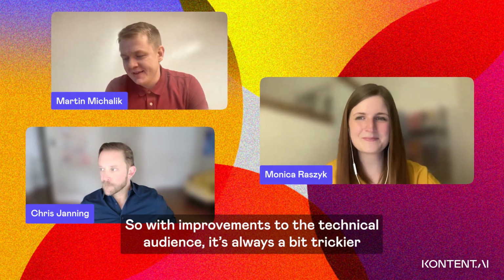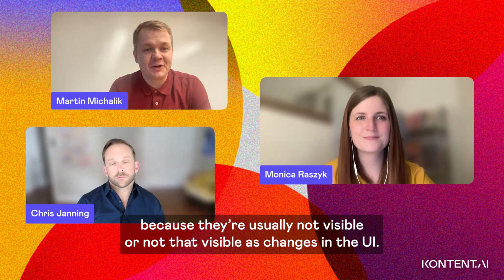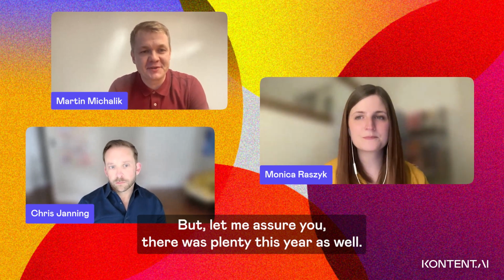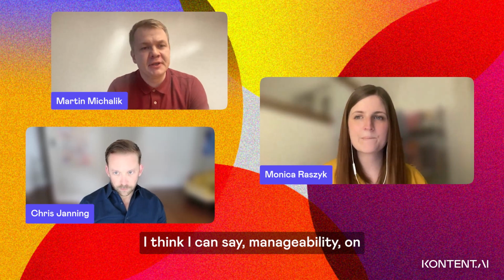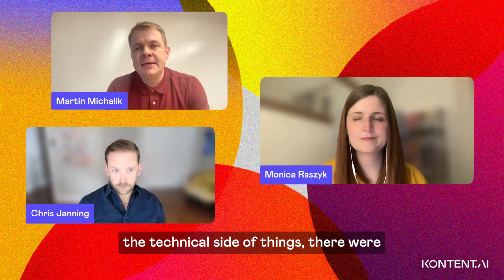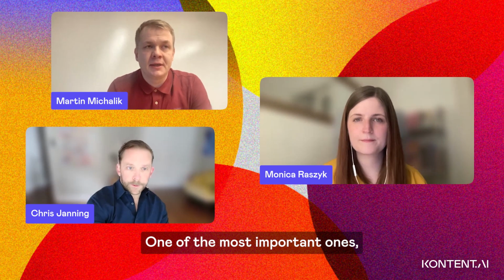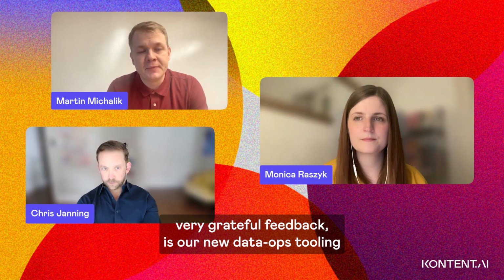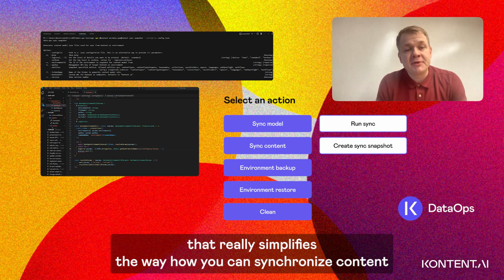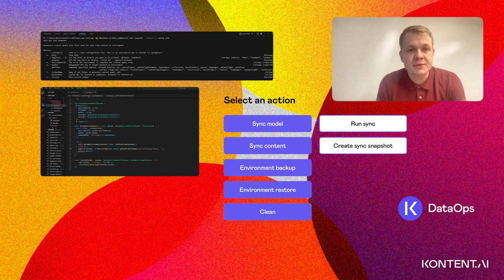Sure. So improvements for the technical audience are always a bit trickier because they're usually not as visible as the changes in the UI, but let me assure you there were plenty this year as well. Overall, we've been working really hard on improving, I think I can say, manageability on the technical side of things. There were some really large releases this year. One of the most important ones, and also one that we got a lot of very grateful feedback on, is our new data ops tooling that really simplifies the way you can synchronize content between different environments and also how you can handle migrations.